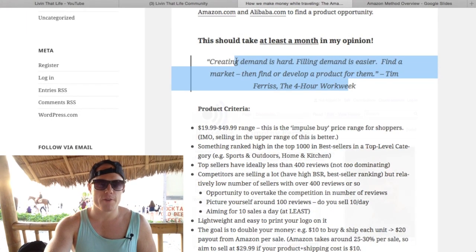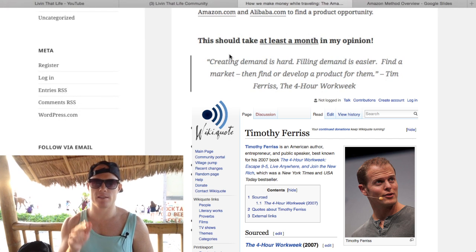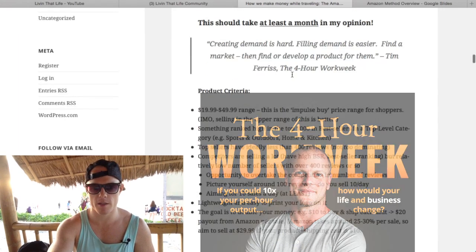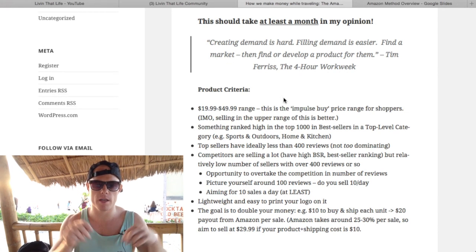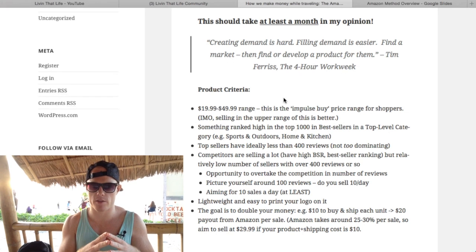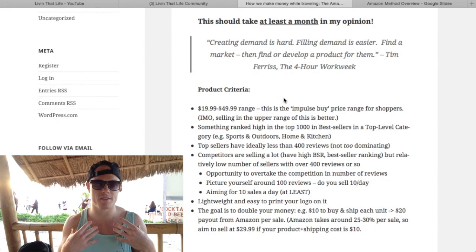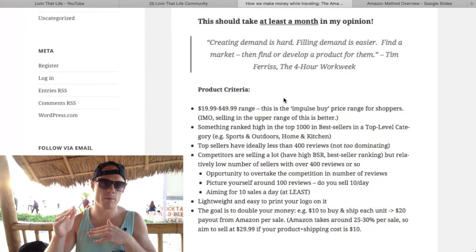Here's a good quote from Tim Ferriss out of The 4-Hour Workweek: Creating demand is hard, filling demand is easier. Find a market, then find or develop a product for them. So here's the basic criteria of the Amazon method. The $20 to $50 range, that's kind of the impulse buy range. In my opinion, the upper tier of this is better. Why? Because our product sells for $39.99 and it does very well, so we like to be the premium option.